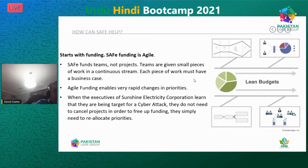How can the Scaled Agile Framework help this situation? So the first thing the Scaled Agile Framework looks at is funding. SAFe funding is agile. That means that SAFe funds teams. It doesn't fund projects. And that's really something to wrap your head around. What SAFe says is, we're going to take a team and we're going to keep them together. And we're just going to keep feeding them small pieces of work in a continuous stream. Now, those pieces may add up to a project, but we haven't funded a project.